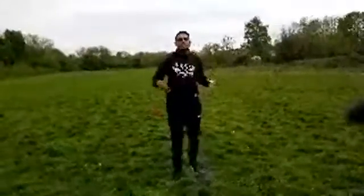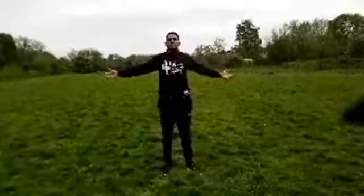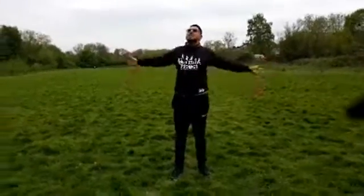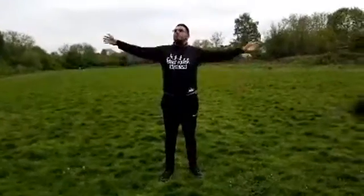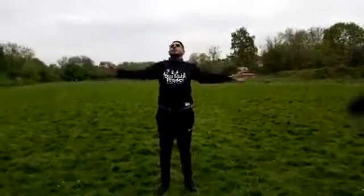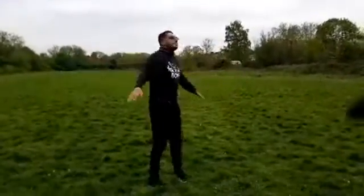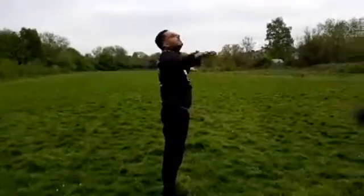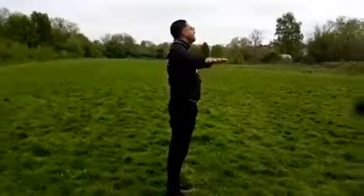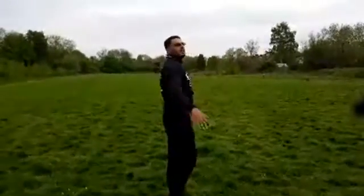That's the lower part done, so we're going to go on to the upper body, hands out wide. Okay, we're going to do a few cool down circles, so forward swings, nice and relaxed. About 10 circles forwards. Breathing in, out through the nose, in through the nose, out through the mouth. Once you've done your 10, you do 10 backwards.